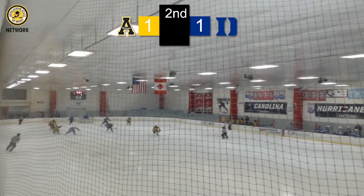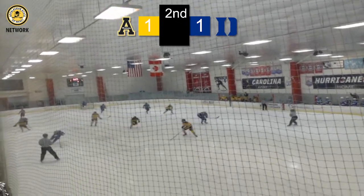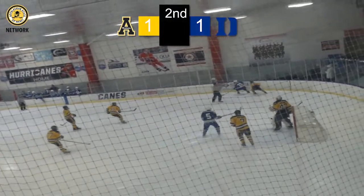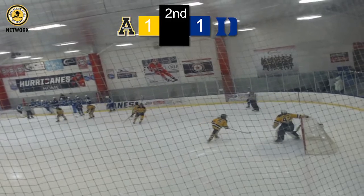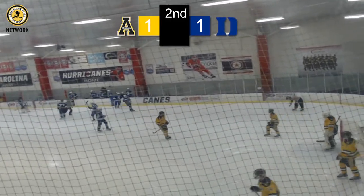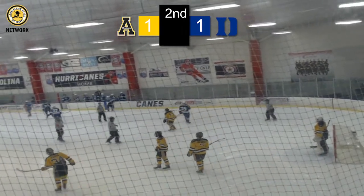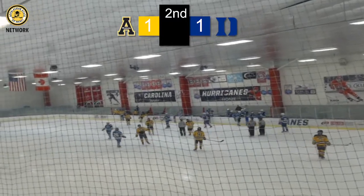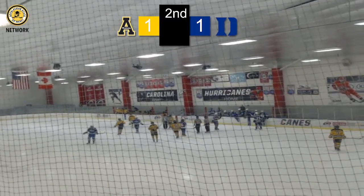Referee's got his arm up. Here comes Duke the other way. Odd man rush. Back check from Casper. That pass too far for 25. Duke can set it up, and Wilcox will touch it. That'll bring on the Blue Devil power play. 6:21 remaining here in the second. All knotted up at 1.